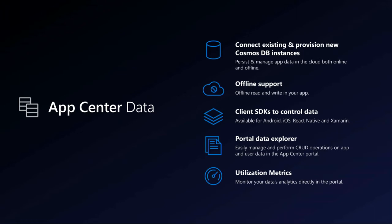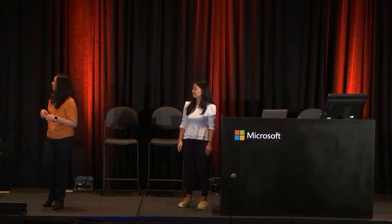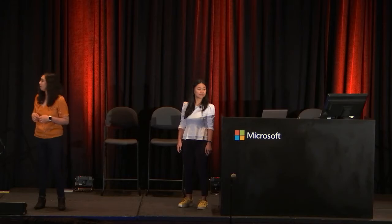The next one, as I mentioned, was offline storage, where we have built in the functionalities in the App Center backend and the SDKs for you to enable offline storage for your application. So once you enable that feature, all your application data would be stored in the local storage as long as the device has no connectivity. And our SDK is smart enough to transfer all that data to the cloud as soon as the device gets connectivity back again. You can, of course, perform read and write operations on your data, even when there is no connectivity.